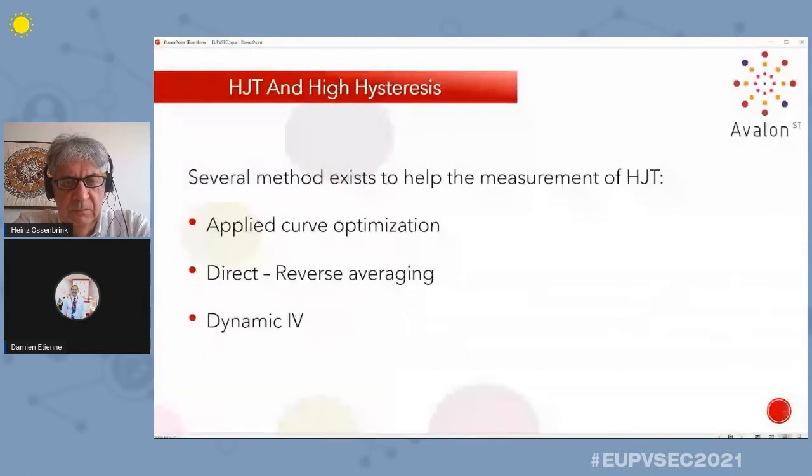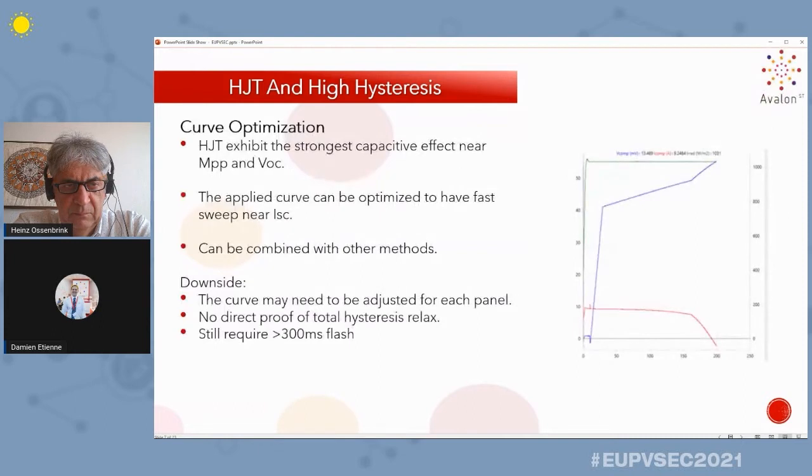So there are some methods that have been developed to measure HIT: optimization of the applied curve, direct reverse measurement, and dynamic IV. We'll just go through those different approaches and how they work. You can see here on the right-hand side an IV measurement, where the x-axis is time, and in blue, voltage and current. This is the curve optimization method. As the hysteresis effect is lower near the ISC, we apply a very fast curve near ISC, and then slow down the curve to measure near Pmax. This allows us to reduce the capacitive effect as the voltage sweep speed decreases over Pmax.